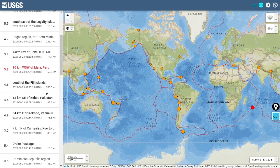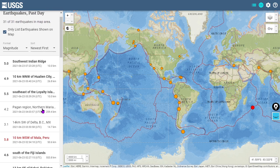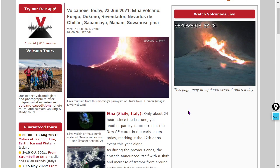And continuing up the list, a deep quake at the Mariana Islands as well. Happened earlier today. Let's check out volcanoes. Well, Etna's new southeast crater has been erupting, and there's an image of its lava fountaining. Quite active situation going on at Etna.